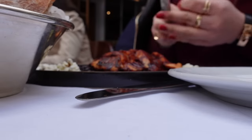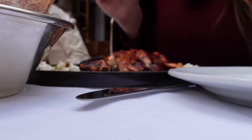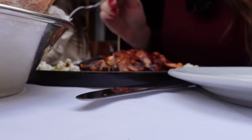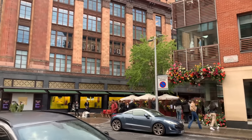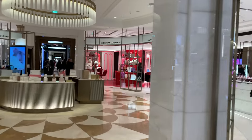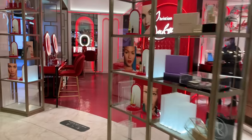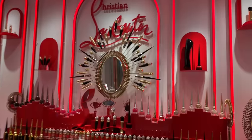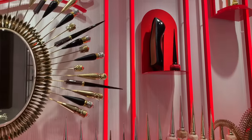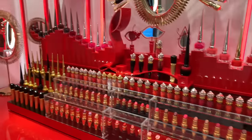Okay, hello. Hello, my beautiful Harrods. Oh, does Huda Beauty have something new? This display here is absolutely stunning. Wow. Look at this. I wish my vanity looked like this.